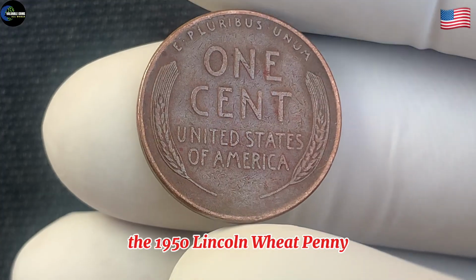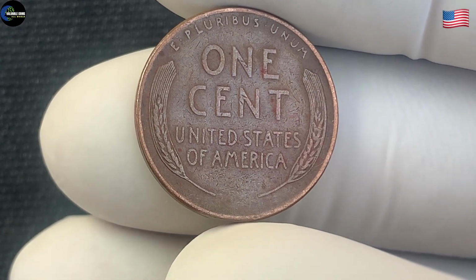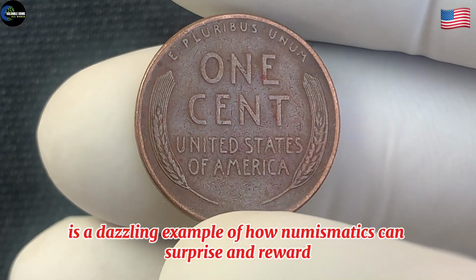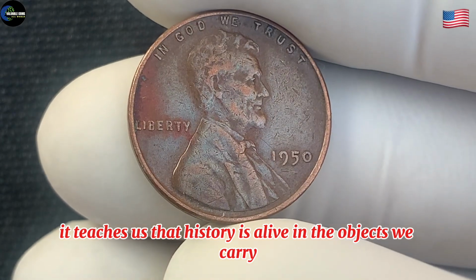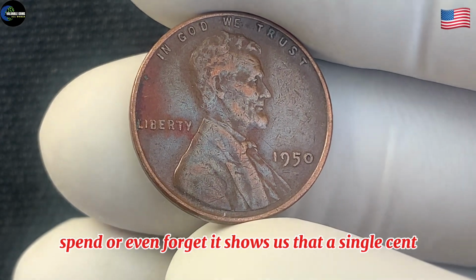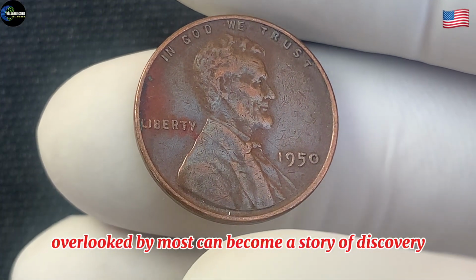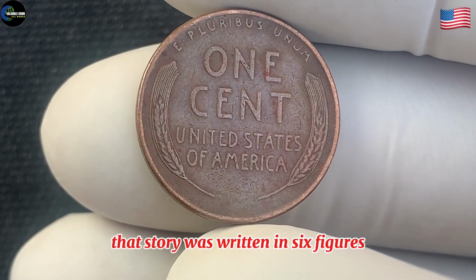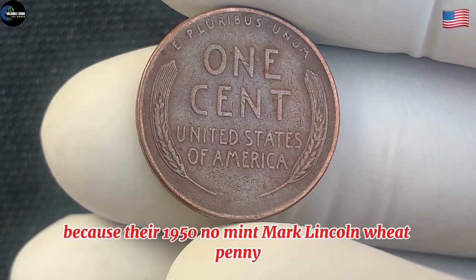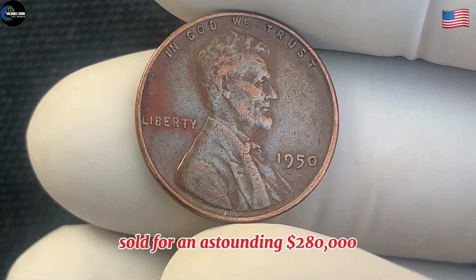The 1950 Lincoln wheat penny, especially one in pristine condition and struck with a rare minting error, is a dazzling example of how numismatics can surprise and reward. It teaches us that history is alive in the objects we carry, spend, or even forget. It shows us that a single cent, overlooked by most, can become a story of discovery, value, and wonder. And for one lucky owner, that story was written in six figures, because their 1950 no-mint mark Lincoln wheat penny, perfectly preserved and rare in every sense, sold for an astounding $280,000.